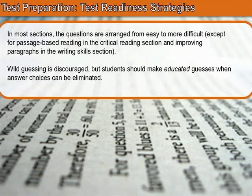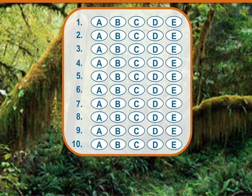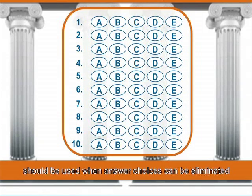In most sections, the questions are arranged from easy to more difficult, except for the passage-based reading in the critical reading section and improving paragraphs in the writing skills section. Wild guessing is discouraged, but students should make educated guesses when answer choices can be eliminated.